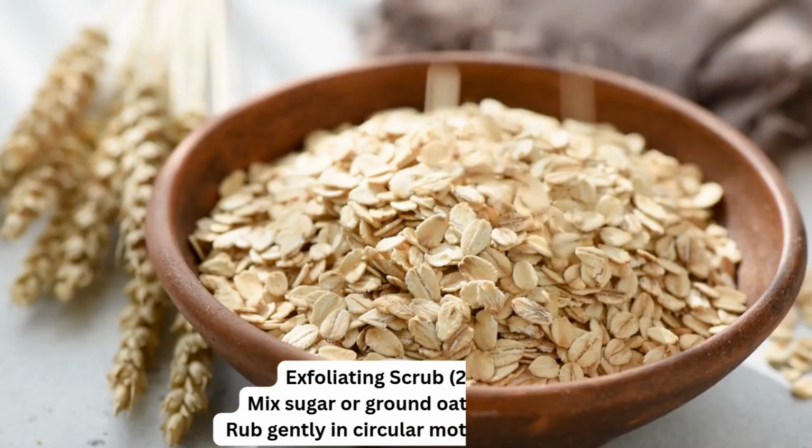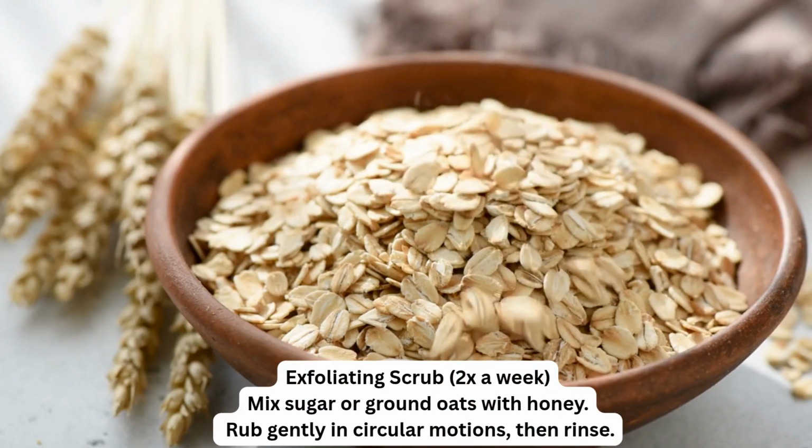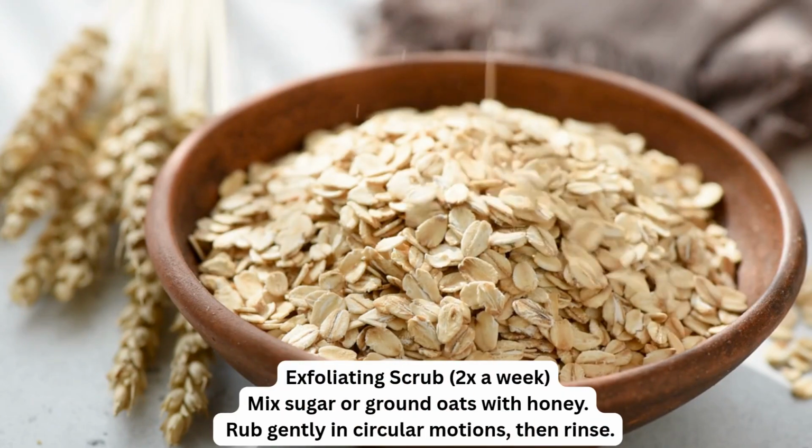3. Exfoliating scrub, 2x a week. Mix sugar or ground oats with honey. Rub gently in circular motions, then rinse.